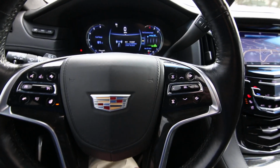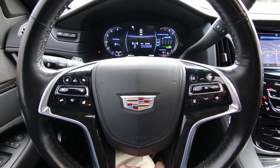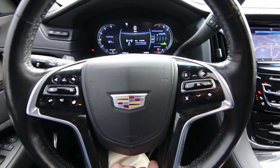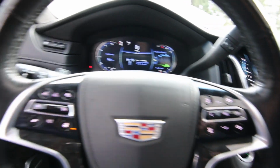This one has 38,427 miles. It's a local one-owner clean Carfax vehicle. We do have a complimentary Carfax report. It shows regular service history since new at Brotherton Cadillac in Renton. All that info is on the Carfax report.